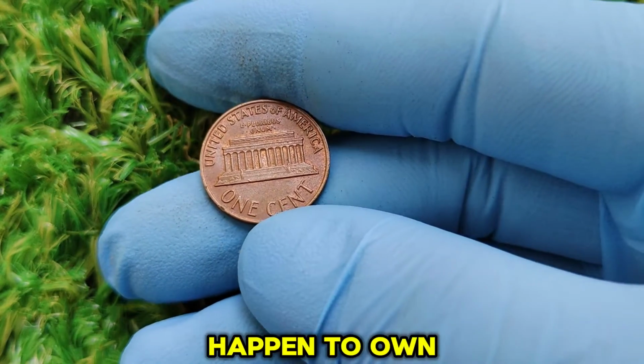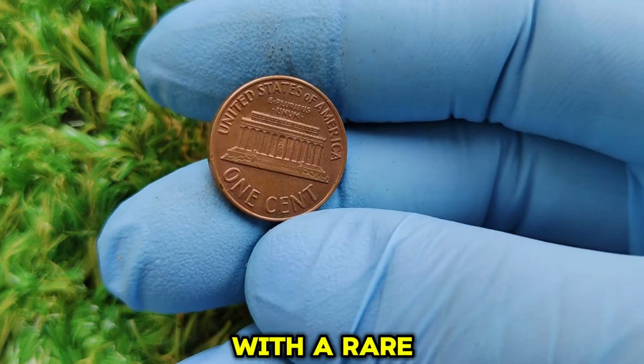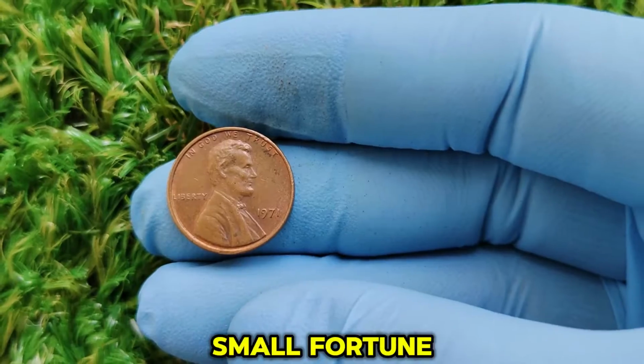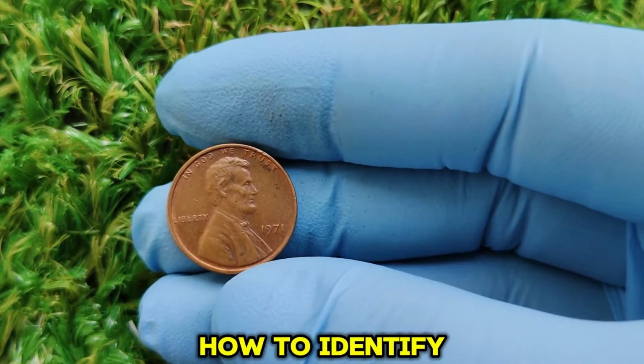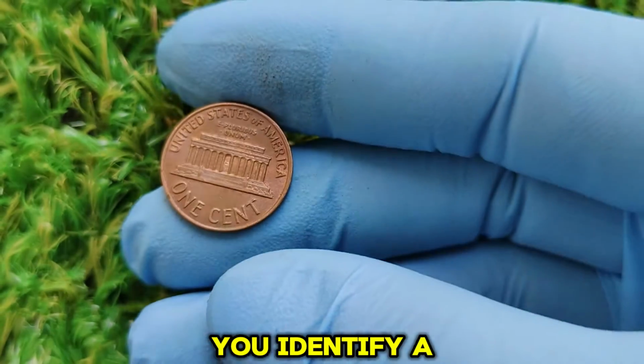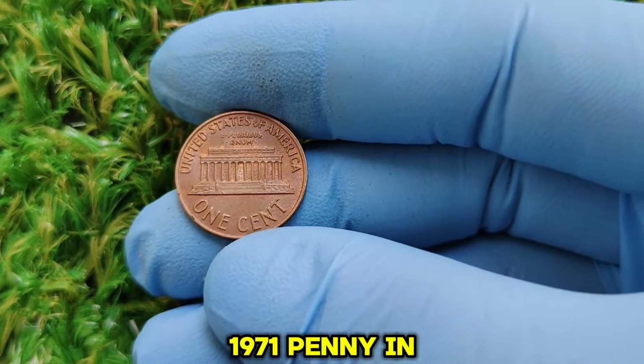And if you happen to own a 1971 penny with a rare minting error or an uncirculated specimen, you could be sitting on a small fortune. How to identify valuable 1971 pennies? So, how can you identify a valuable 1971 penny in your collection?